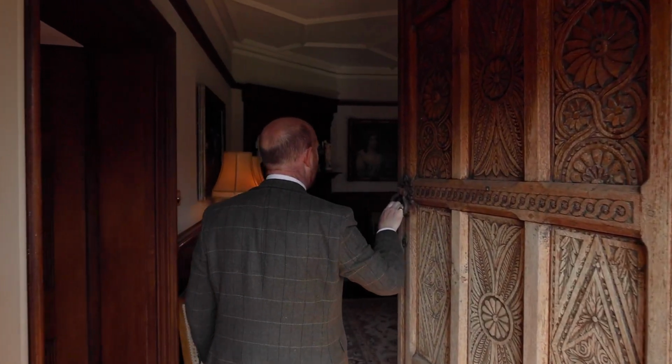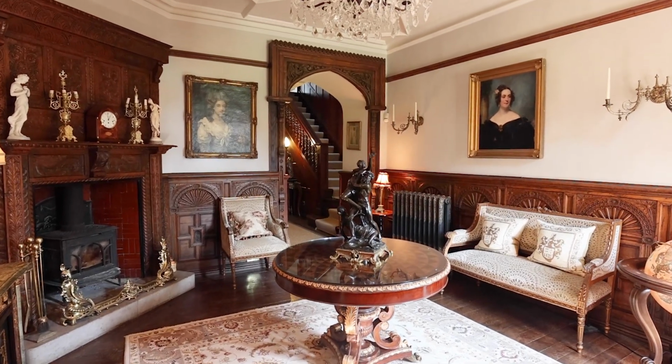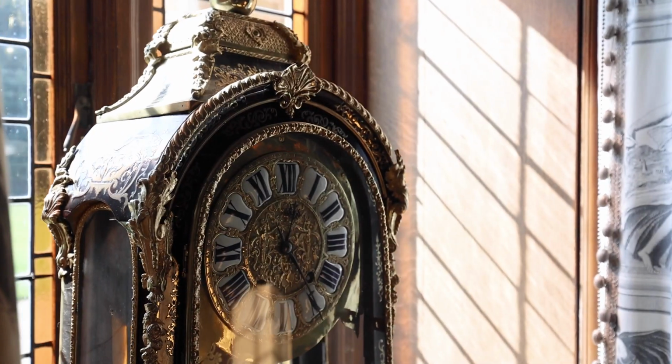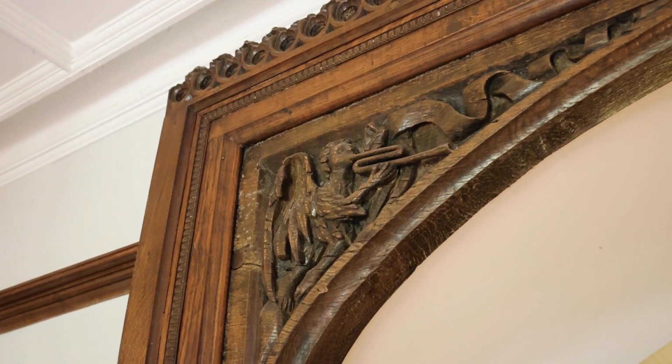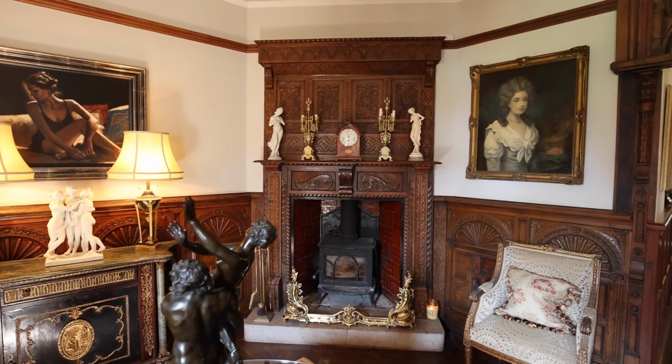Walking through this doorway into a sumptuous entrance hall, it's so easy to imagine how guests would have felt in 1885 arriving to one of Burney Ficklin's dinner parties or grand parties. It just creates such real atmosphere with the delicately carved, ornate fireplace, panelling. It's just all about emotion.